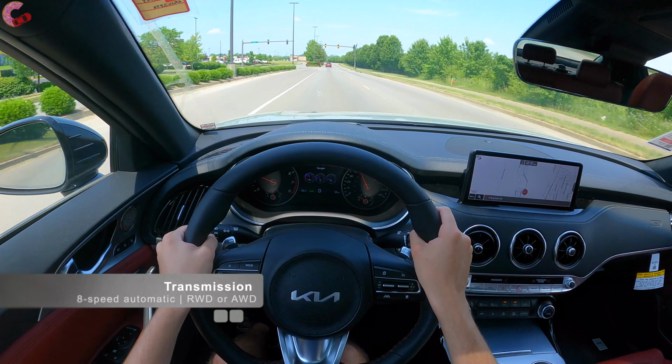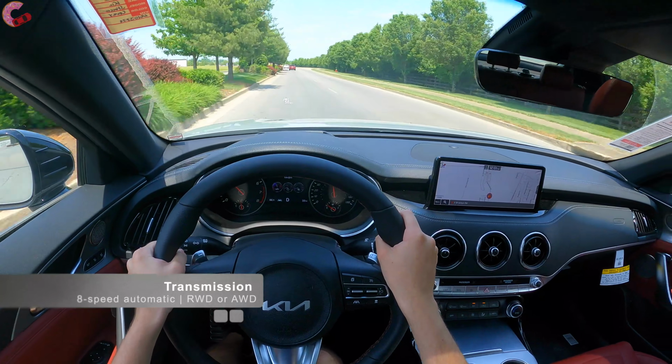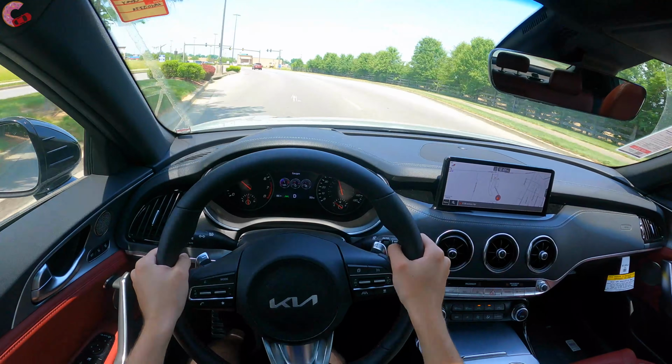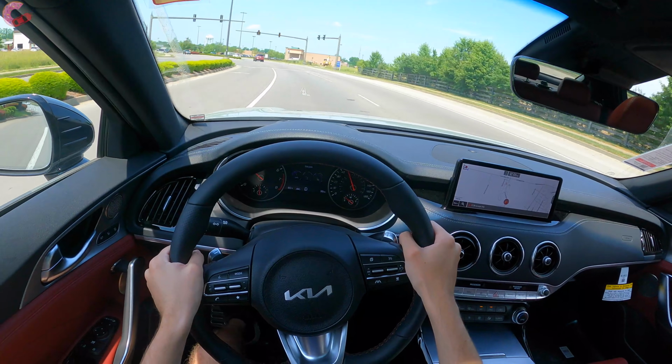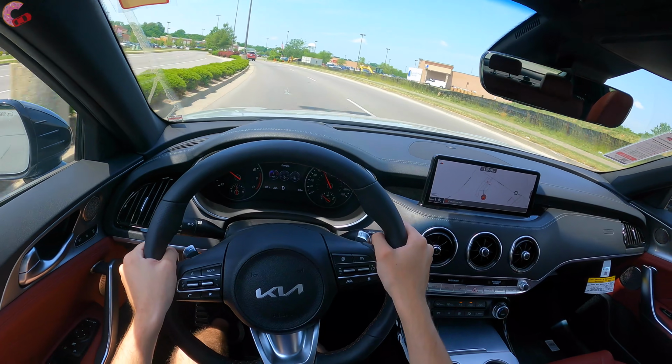A few more specs I'll go ahead and point out. We do have an 8-speed automatic transmission aboard, which you can use the paddles as well. This is a rear drive based vehicle, of course. You do have optional all-wheel drive.